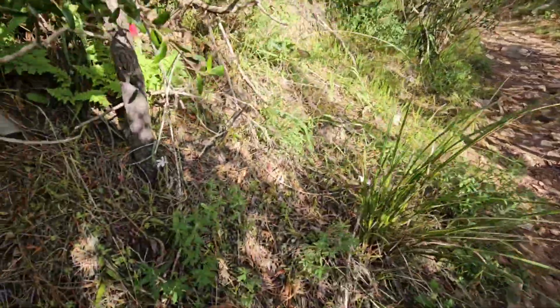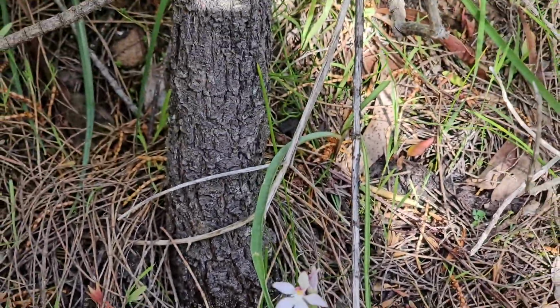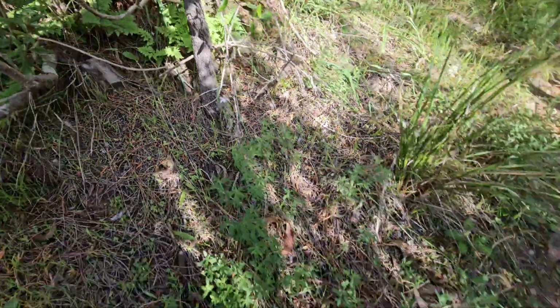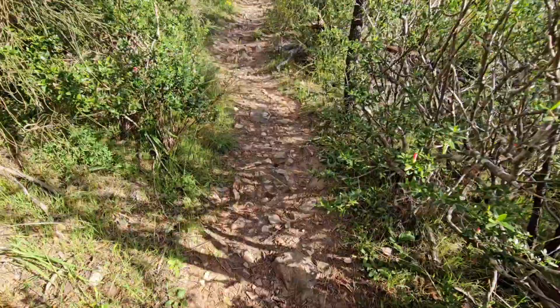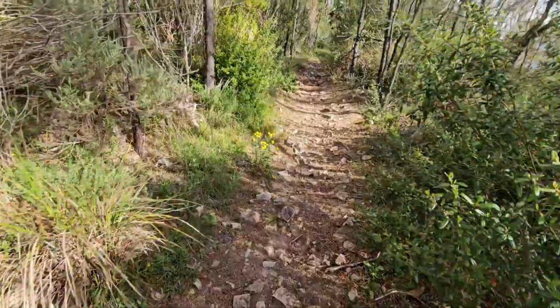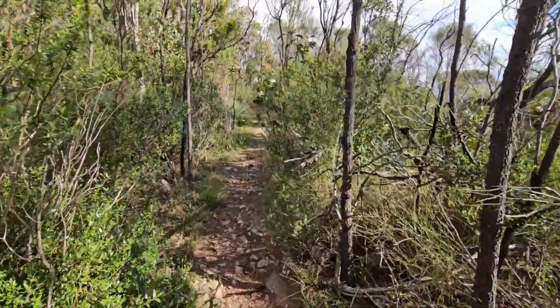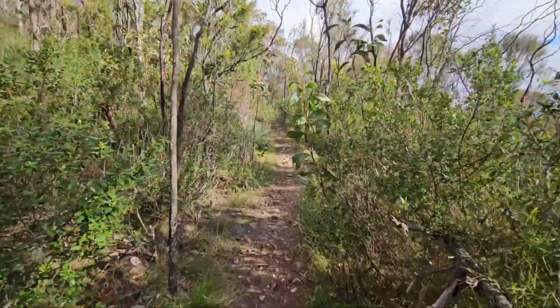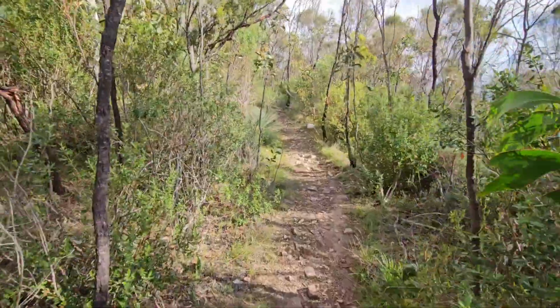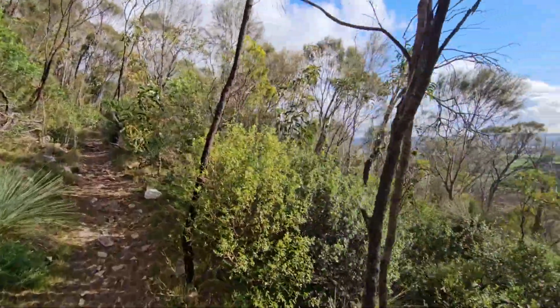Another little group of pink fairies here. Nothing too spectacular. Yeah, I'm going to put the camera down for a little bit until I find something, because it gets a little steep here and I'm a little out of fitness at the moment, so I'm going to be breathing kind of heavy.